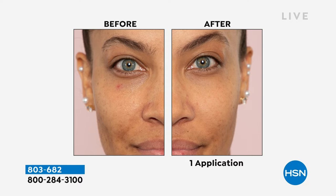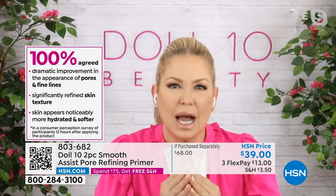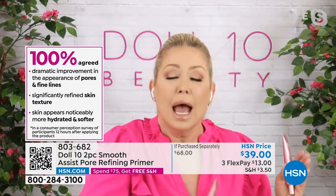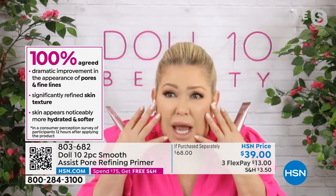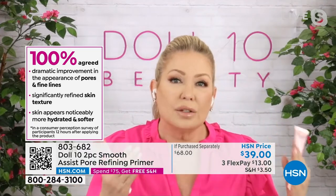I want you to look at the texture in the skin, the pores in the skin, under the eye area. If you are a girl that has texture, that has pore issues, that has fine lines, deep lines, and no matter what, you've gotten the Smooth Assist Foundation that we started the show with, and you're like, Doris, no matter what, I still feel like I have a lot of lines, I have a lot of texture, my skin looks and feels saggy, my makeup comes off throughout the day, what do I do?